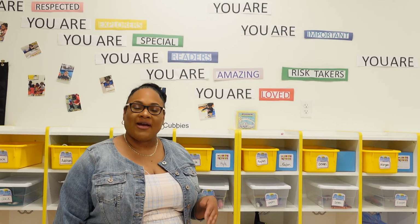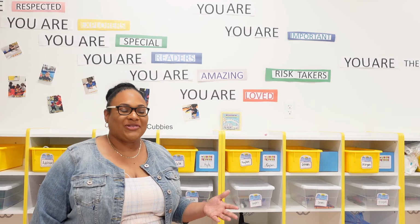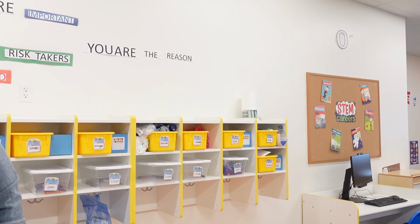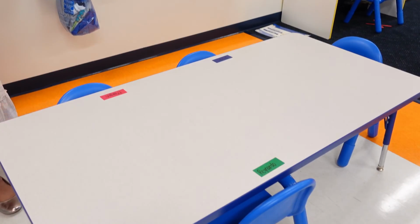So our preschool classroom goes up to 20 children, but right now we are only allowing 10 children in this classroom. As you can see, our teachers have been setting up and getting ready for our children. You can see that their name tags are on their tables so that we're able to give each other space during activity times as well as lunchtime.